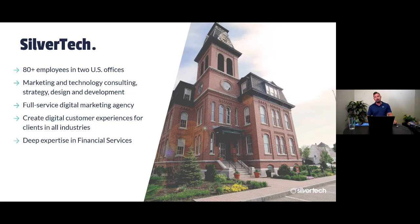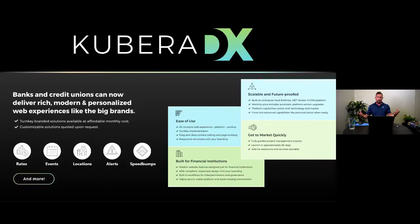And we really have a deep expertise in financial services. Because we've been doing that for so long, we know how difficult, complicated, and expensive it can be to create these personalized experiences. And we know that a lot of times smaller credit unions and banks really don't have the budget to do that, which is why we've created KuberaDX, which is what we're here to talk about today.